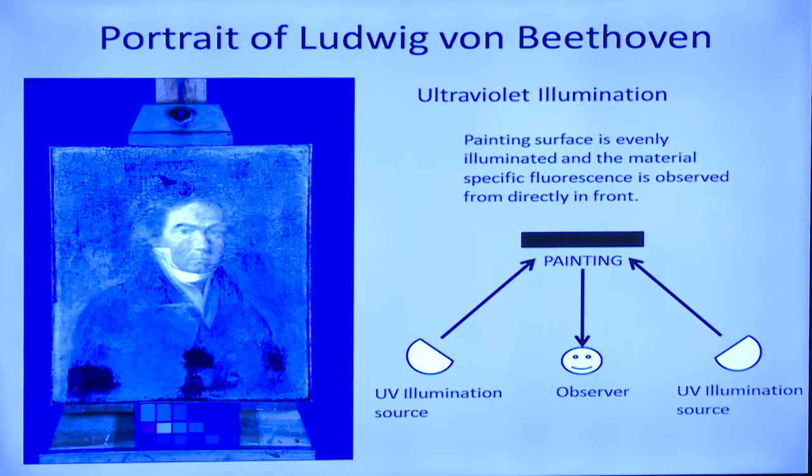Okay, next we look at UV illumination. You can buy a UV light at any pet store and look at your painting that way. It's used to detect problems with your pets. We'll say no more. However, for paintings, it reveals color-specific fluorescence of all of the materials present.